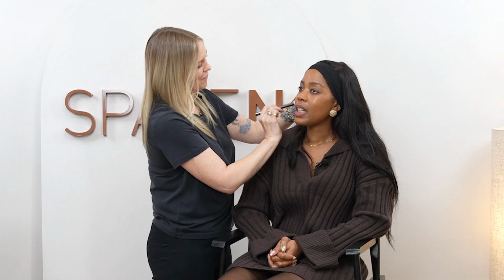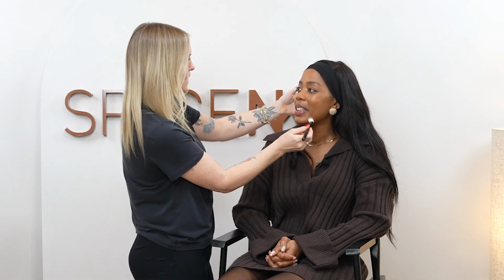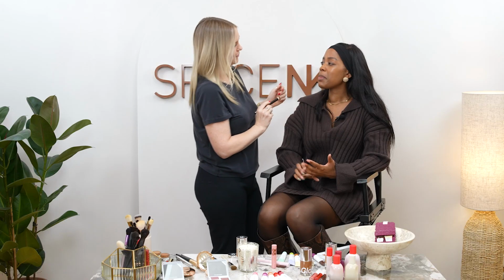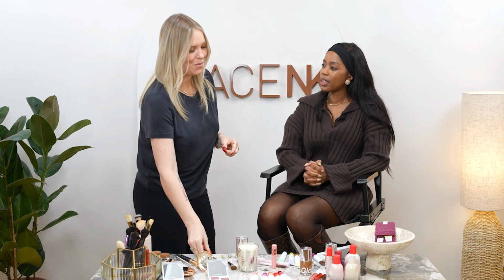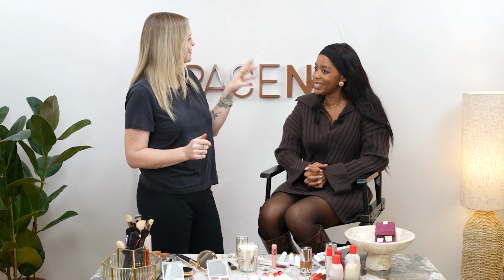Makeup-wise, I think it would be the Westman Atelier. Would it be the blush? It would either be, you see I can't pick. It would either be the blush, but maybe it'd be the skin complexion drops. Or the stick. So would you have any mascara or lipstick?